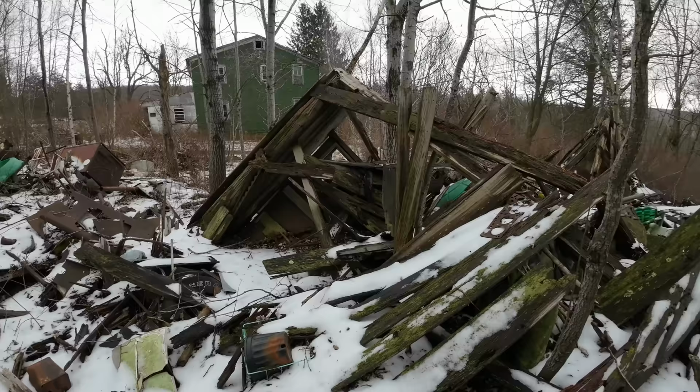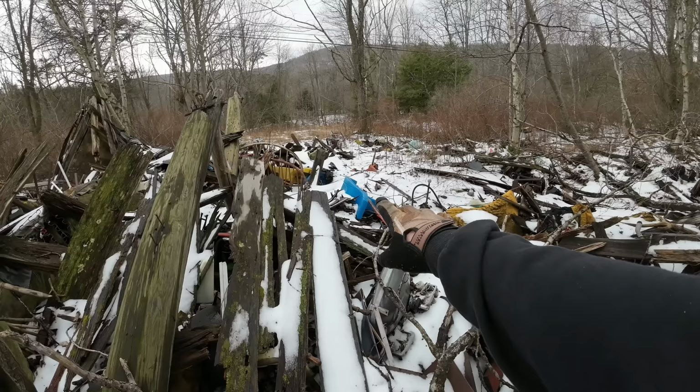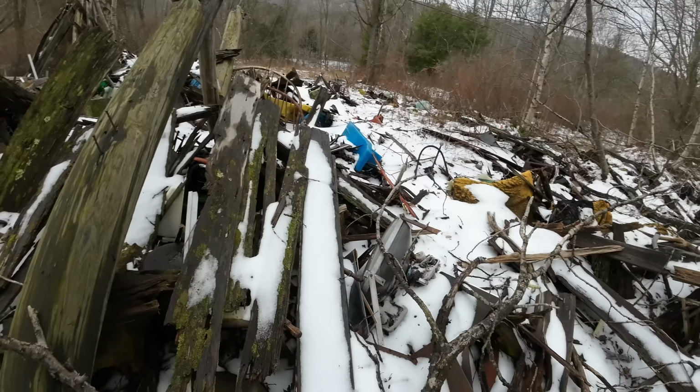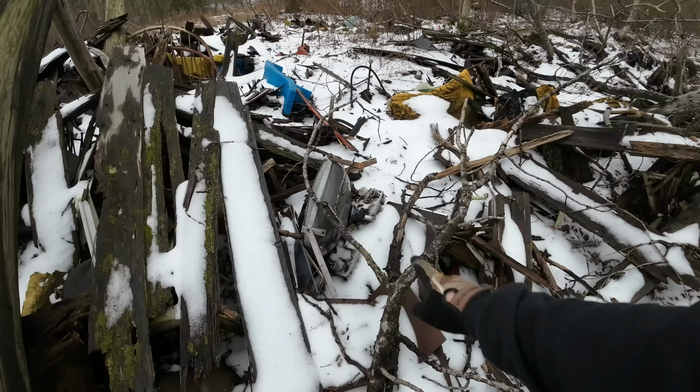Yeah, there is a lot of stuff here. Most of it I think is no good at this point, but there's some plastic stuff, like a little play set for children, sinking in there. I gotta watch where I'm stepping. There's nails and all other kinds of stuff that wants to just reach out and grab you. There's the front portion of a television.